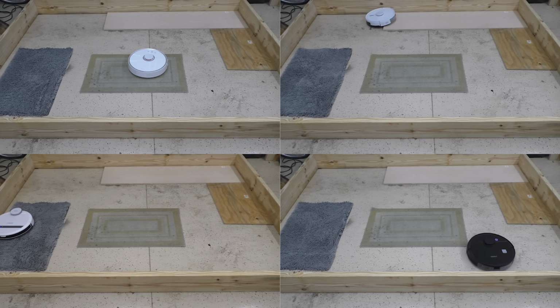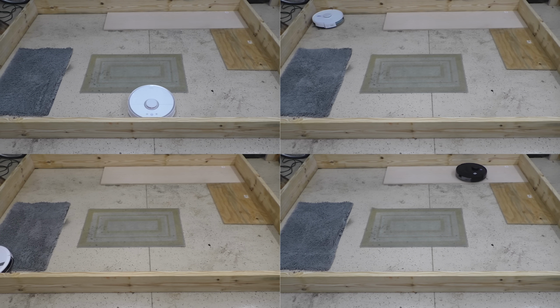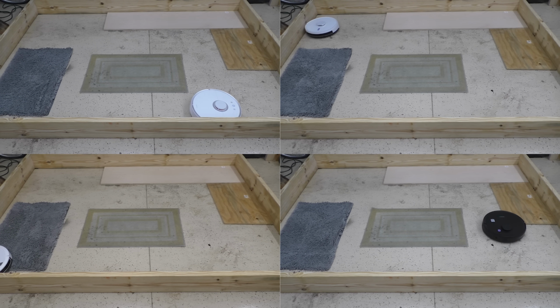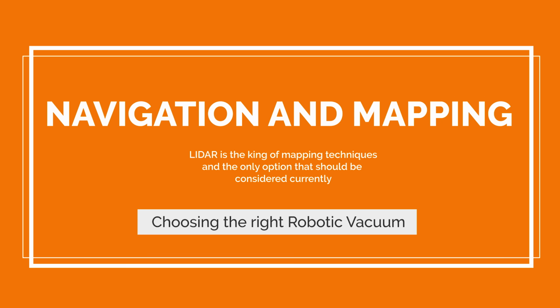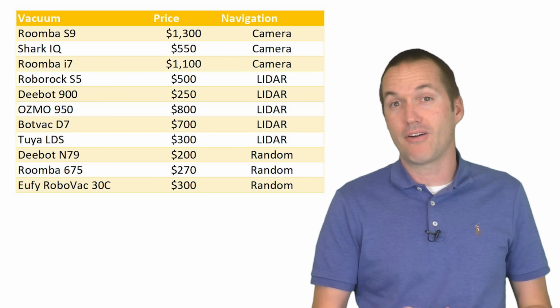These vacuums have a lot of things in common, but here are the 3 most important considerations to make when choosing which robotic vacuum is right for you. The first and most important feature on my list is navigation and mapping. And right now, there is absolutely 0 reason to buy a vacuum without it.